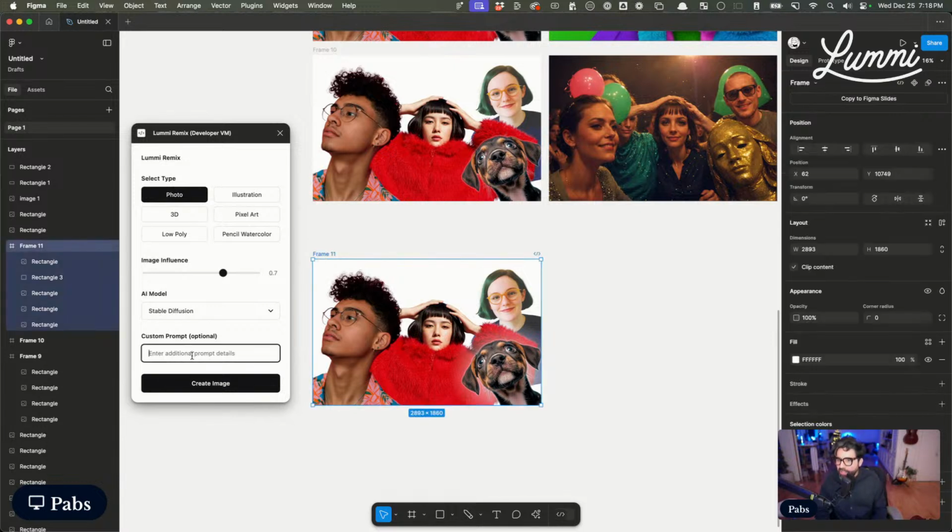So now let's do, instead of a party, a very serious meeting, work meeting. Very serious work meeting. And let's do a photo. Let's create an image. Did I click on create image? Oh man. Oh yeah, there you go. It seems like there's a little lag there whenever I click here.